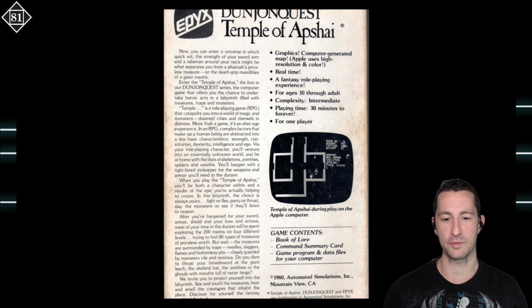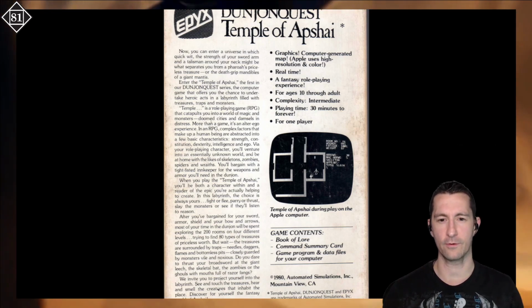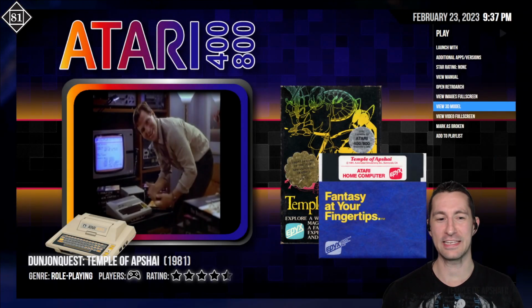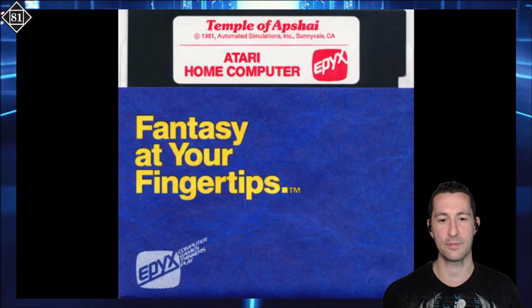Game contents, you can see it has the Book of Lore, command summary card, game program. I don't know if we have all that for this one. I know we did for Dragon's Eye, but it didn't help us, or it didn't help me. All right, let's see what other artwork we got for Temple of Apshai.